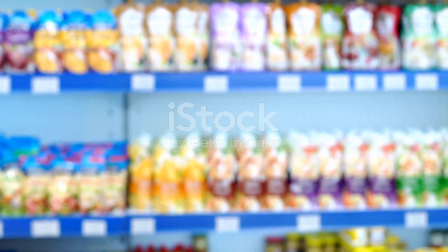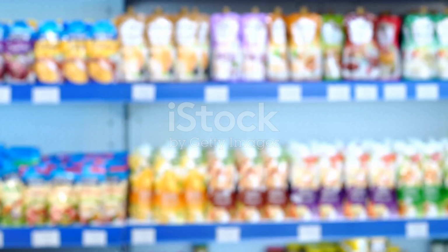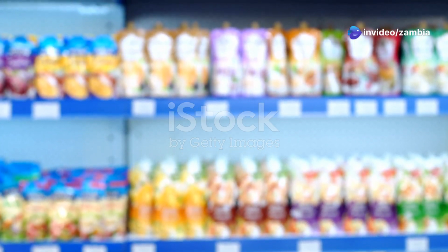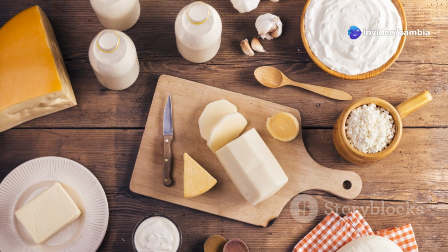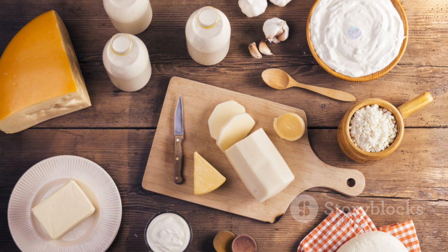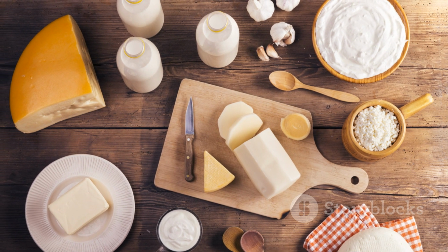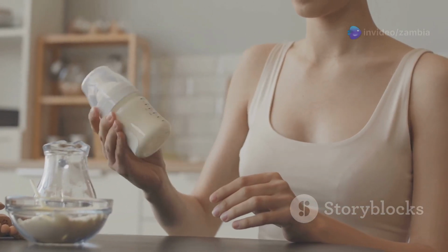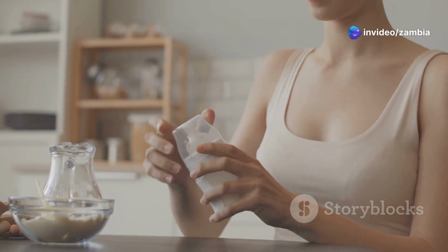Now, when I say dairy, I'm not talking about those sugary, processed monstrosities that are often loaded with artificial flavors and preservatives. We're talking about the good stuff, the kind of dairy that comes from grass-fed cows and is minimally processed. Milk, yogurt, cheese, these are your friends when it comes to strong bones and overall health.